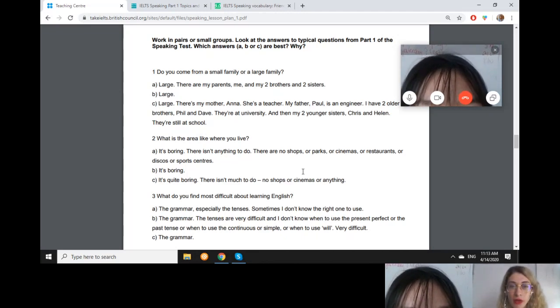Okay, so what is wrong with answer A? I think when you introduce your family, you have to mention the others first, and at the end you introduce yourself. So I think "me" will be at the end of the sentence, like: there are my parents, my 2 brothers, 2 sisters, and me. I think so. Okay, and about C, you think it's correct, right? Yeah. Okay, so let's stop at A.